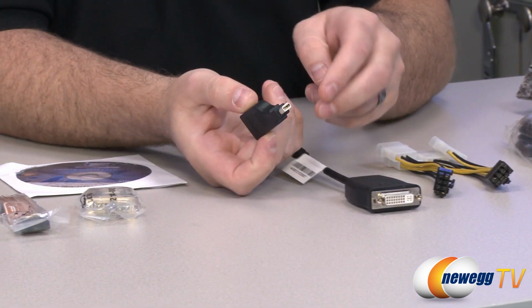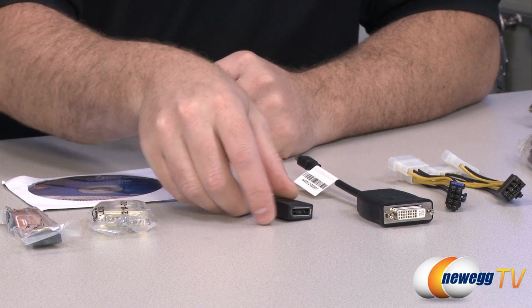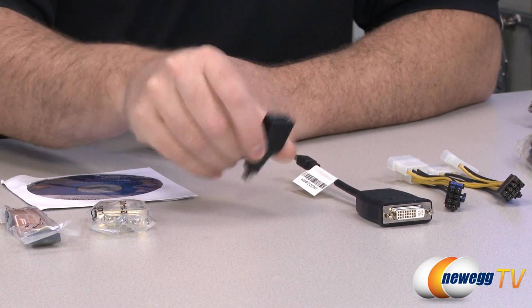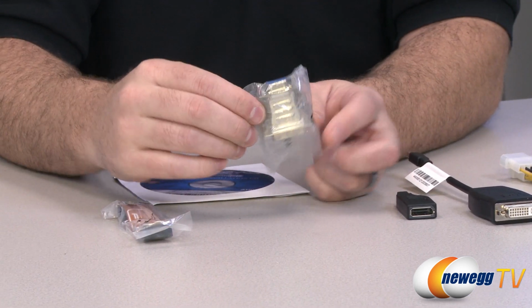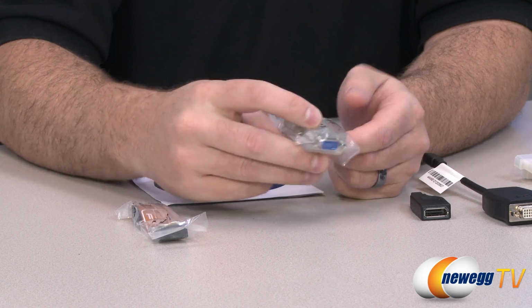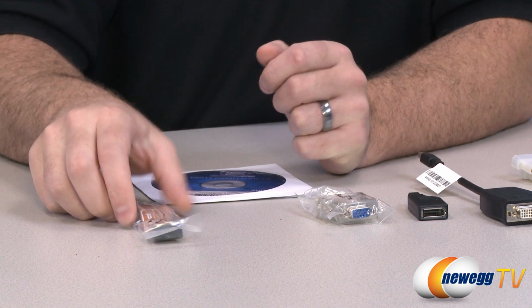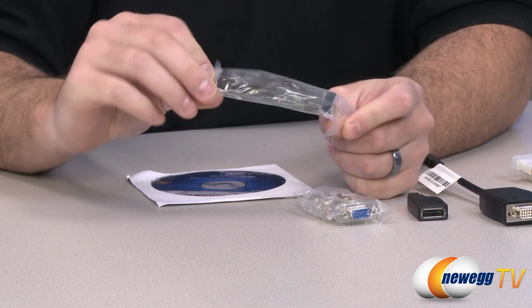You also have a mini DisplayPort to standard DisplayPort adapter, and I really like that they've dropped this in there because I find that far too many cards have mini DisplayPort outs but don't come with the adapter, and well, that makes it much easier to use. You also have the ubiquitous DVI to 15-pin D-sub analog out, so if you're using an older monitor, you can use that. I don't recommend it, but hey, maybe some people do actually use those.